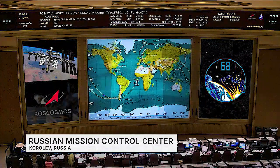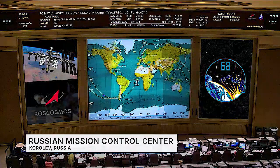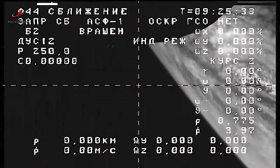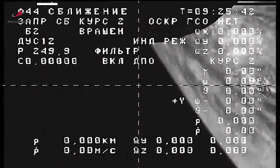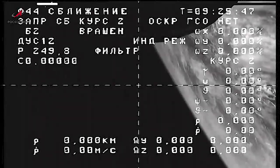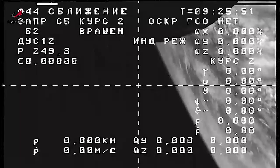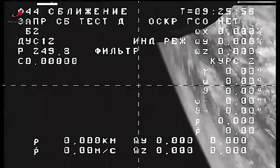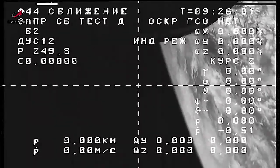The Progress 83 resupply spacecraft now officially in its preliminary orbit, which begins its 2 day journey to the International Space Station to deliver about 3 tons of cargo. We are now getting our first view from an external camera on the Progress 83. This is the first test of the telemetry stream you see on your screen now from the Progress 83 back to the control center in Korolev, where the Russian flight controllers now begin their work to follow the journey of the Progress 83 to the International Space Station.